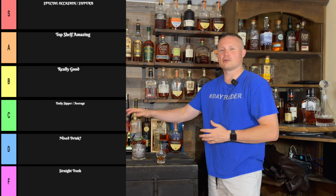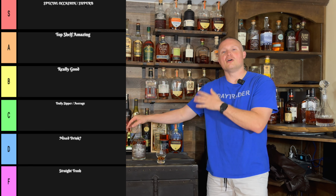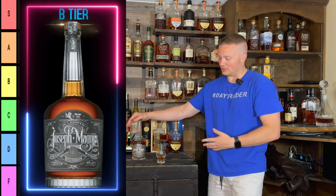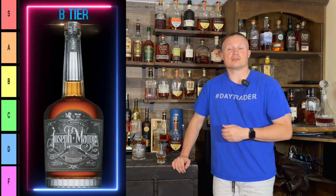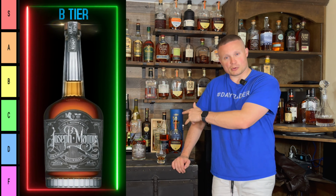So I don't think it can go on the A tier, but I think it's definitely going to go on the B tier. It is really good. I enjoy it. I'm glad that I have it now in my collection and here up on the wall. So yeah, it's going to go on the B tier for me for this Joseph Magnus triple cask.